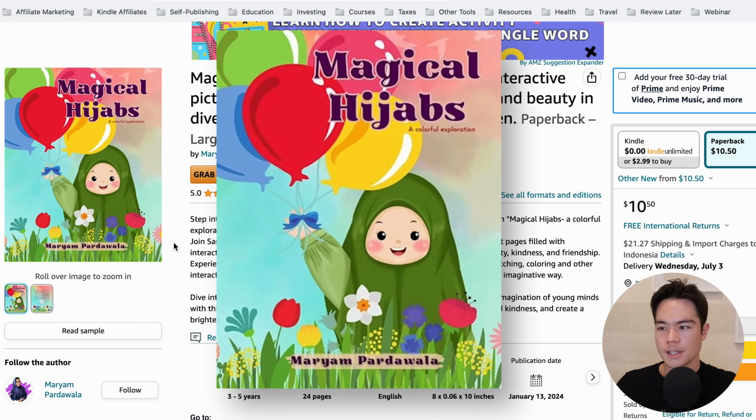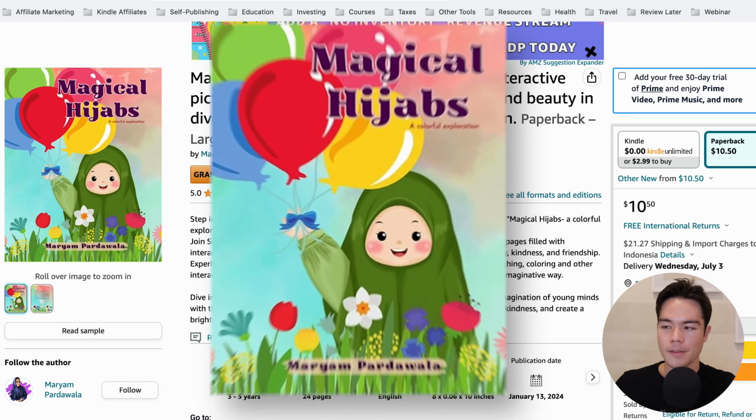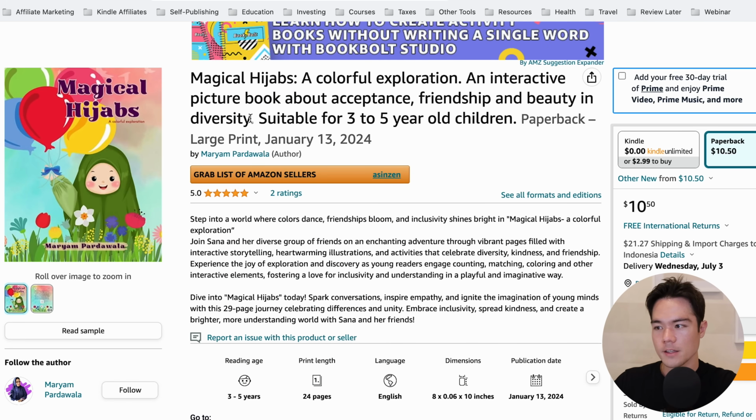Your book cover is a little vague on what the book is about, right? So is it a storybook? When you say colorful exploration, what does it mean, right? It's a picture book about acceptance, friendship, and beauty and diversity. So I'm assuming it's a storybook, but it's a little vague on that. You should be a little more clear of that in the subtitle.